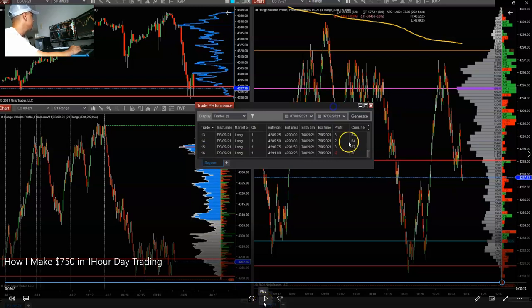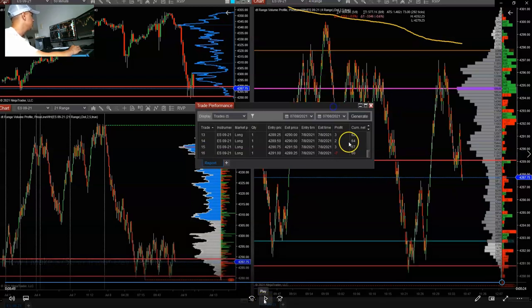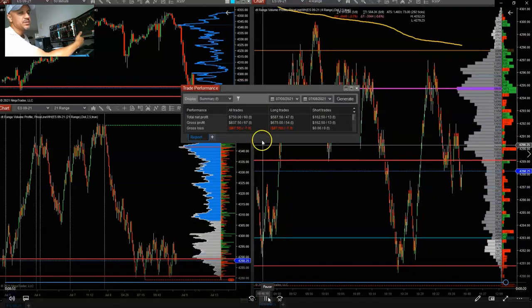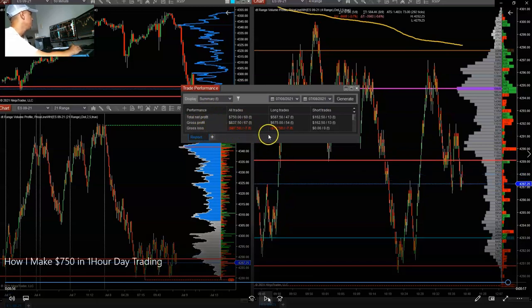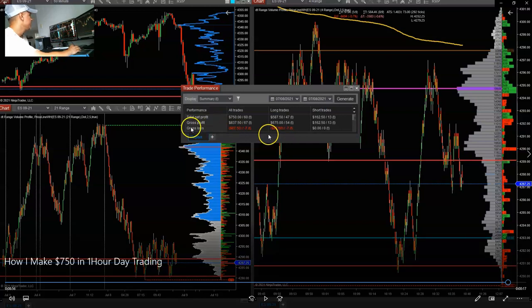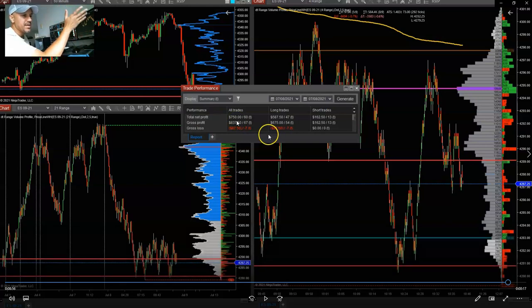Now I'm going to show you the summary of ticks equating to the actual dollar amount. Okay, here we go. Gross profit was $837.50. On that one small 7 tick loss, I lost $87.50, the gross loss, as you can see right here. Total net is $750 for the day. You still have to take into consideration commissions on 16 contracts, but it's still a great day, a good day of trading, $750 net profit.